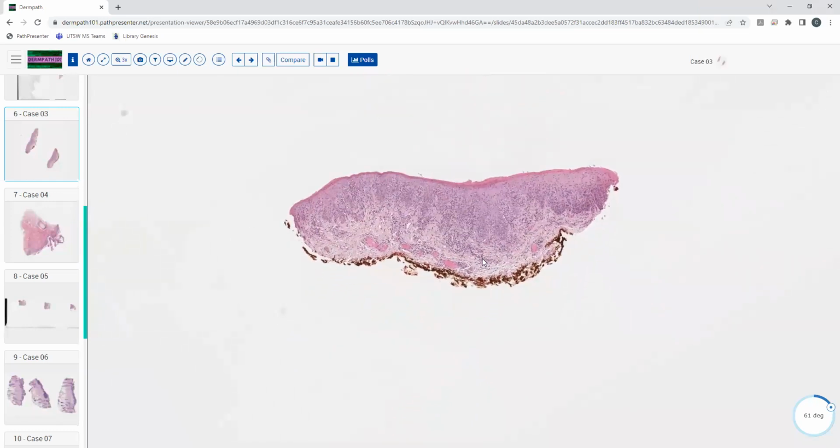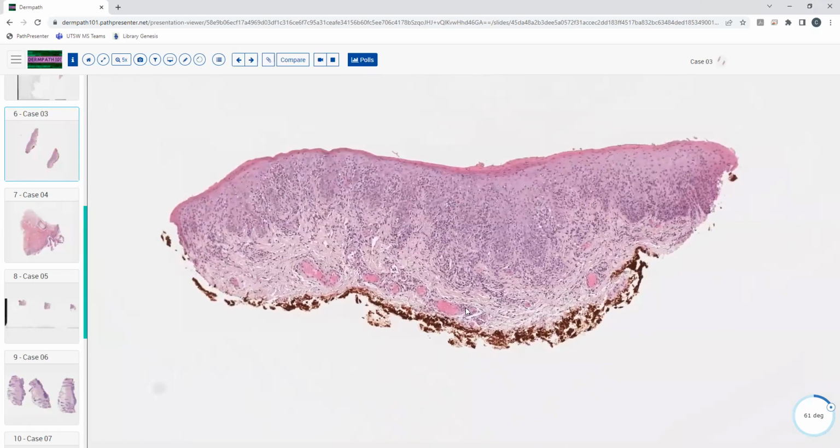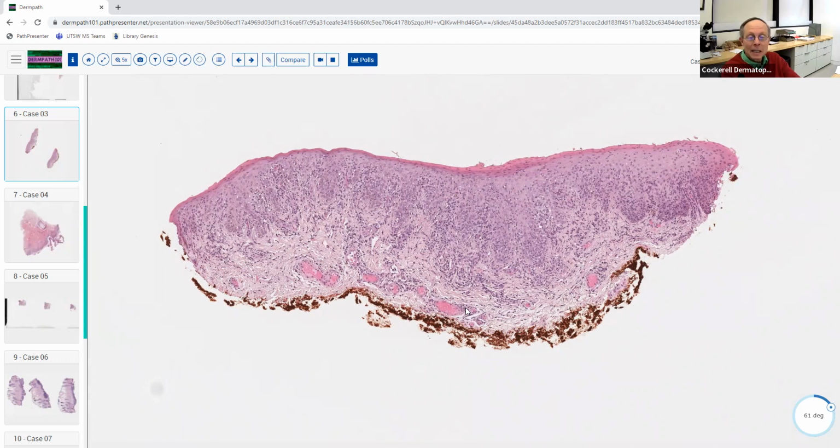Okay, this looks like a shave. I think that the action here is mostly in the epidermis and some of the papillary dermis too. Good. And this is one of the reasons why I really don't like shave biopsies of inflammatory skin diseases, because you can't really tell about the deep part. And I wouldn't be one bit surprised if we had a deeper biopsy that you'd see some inflammation down in some of the mid to lower blood vessels also.